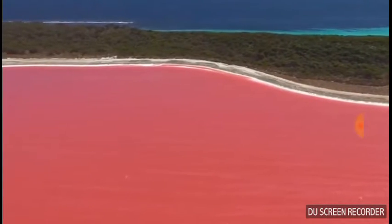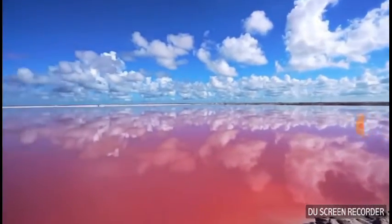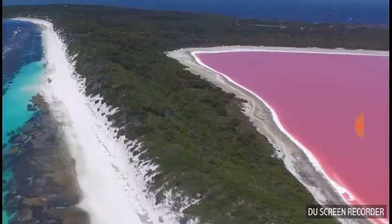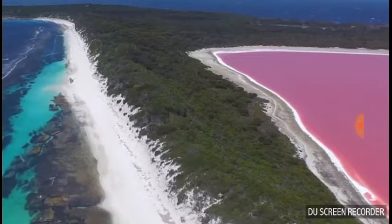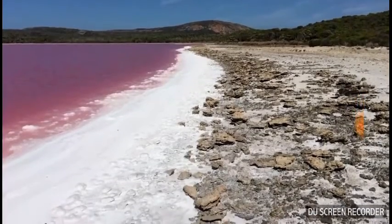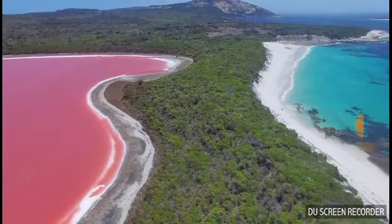surprises and intrigues scientists. The vibrant color is permanent and does not change when the water is taken in a container. No one really knows for sure why the lake is pink. Researchers can only speculate that a dye created by bacteria that lives in the salt crusts is responsible for the beautiful color. Whatever the cause, the water does not appear to pose any danger to humans.